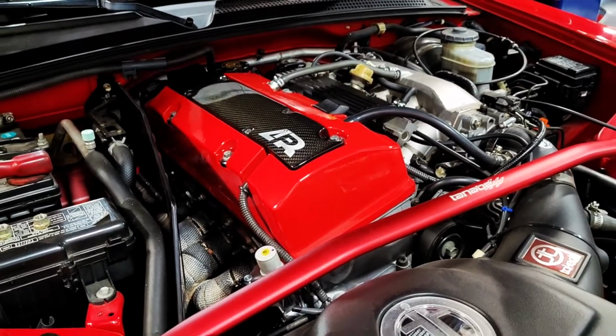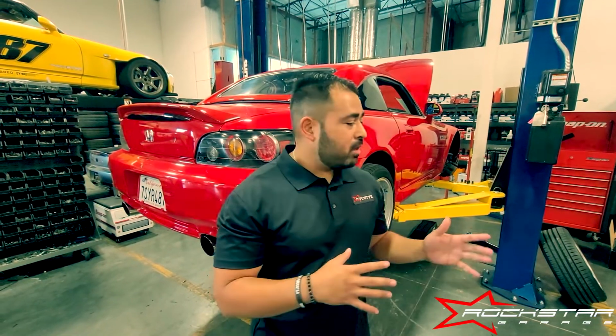Last but certainly not least, we're going from the stock header all the way to the JDM Bling Goodness J's Racing header. It's a 4-2-1 header, large primaries, incredibly awesome design, beautiful fit and finish, great fitment, one of the only known headers to make power on the S2000.